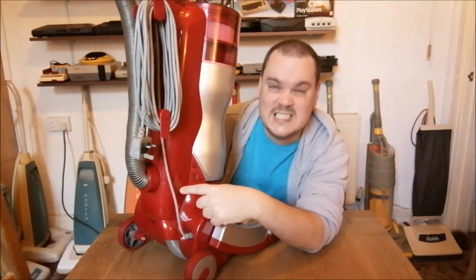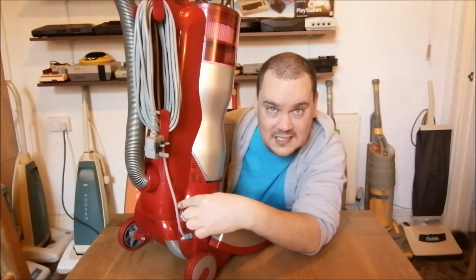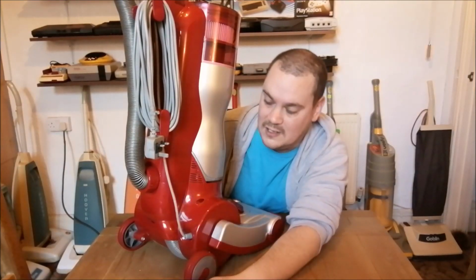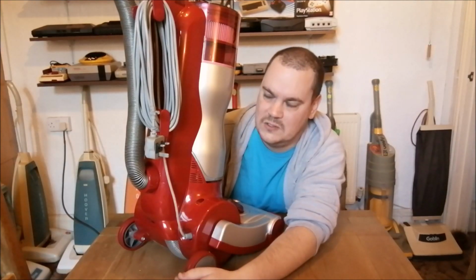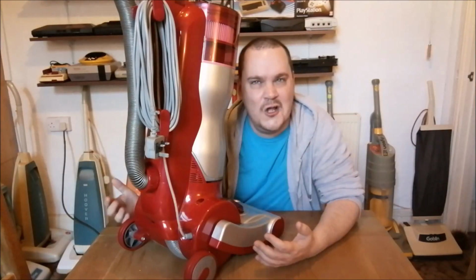Now this cleaner has left the factory with a bit of sticky tape here. There's a great big piece of sticky tape holding this panel in place. That's not me. That's not its first owner. That is how it left the factory. It's so bad that even a panel needs to be sticky taped on. It's just unforgivable, the fact that it's wearing the Hoover name.